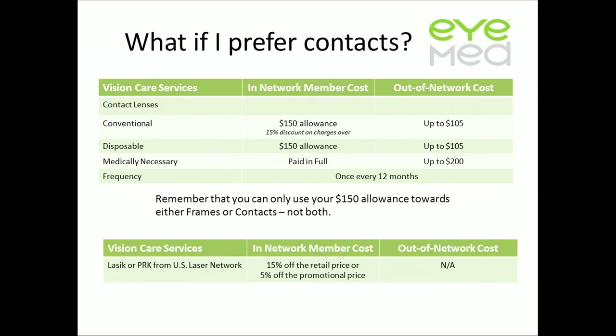If you are interested in LASIK, EyeMed does have a partnership with a company called US Laser Network. You can call their 800 number or look on their website for the locations here in the state of Utah that are convenient to your home. It's an in-network only benefit. You would receive 15% off their retail price, or if they were running a promotion at that time, you would get an extra 5% off their lowest advertised price. So if you are a candidate or have been interested in LASIK, it may be a good place to start to see what that cost would be.